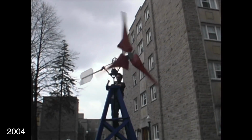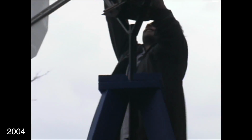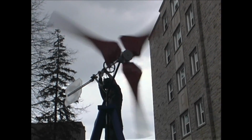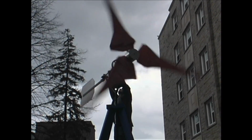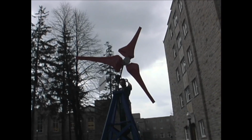Our final year project was designing, modeling, and building a wind turbine that was about 3 or 4 meters tall. And we had to design it from the ground up, absolutely from scratch, and use physics to work out exactly how it would perform. And that was a really satisfying end to the degree.